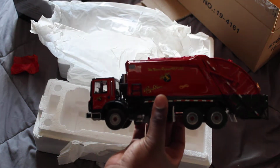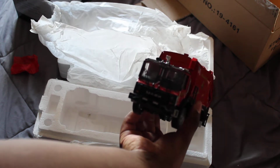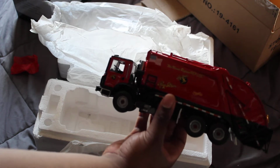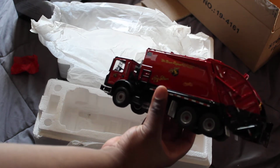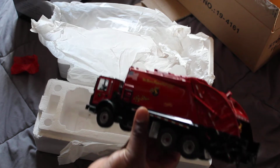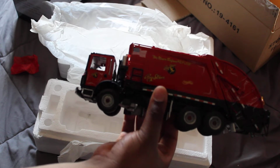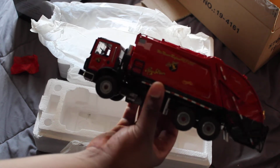Alright, here it is. It is the Mack, looks like the MRU or TerraPro, McNeilus. It's like a 25-yarder in the Roy Strom livery.